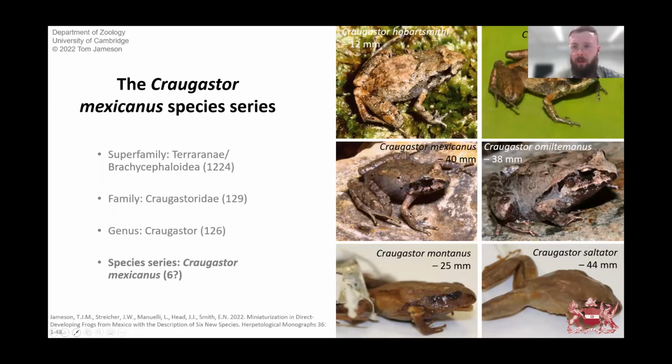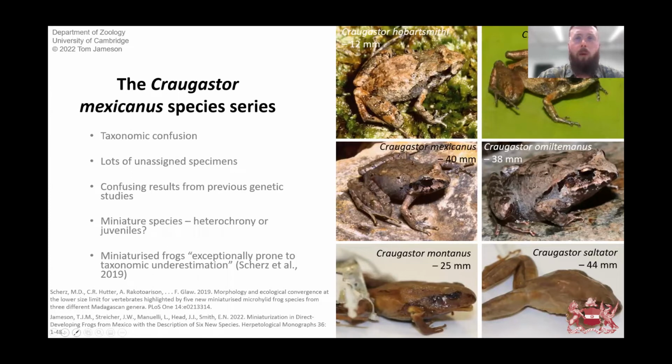So why were we looking at these frogs, what drew our attention to this rather small group of small, inoffensive brown frogs from Mexico? We were looking at this group because there was actually a lot of confusion in their history and a lot of confusion about exactly how many species there were. And so we wanted to try and clear up what was going on amongst the taxonomy of this group, amongst where these species boundaries lie and how we should apply these names.